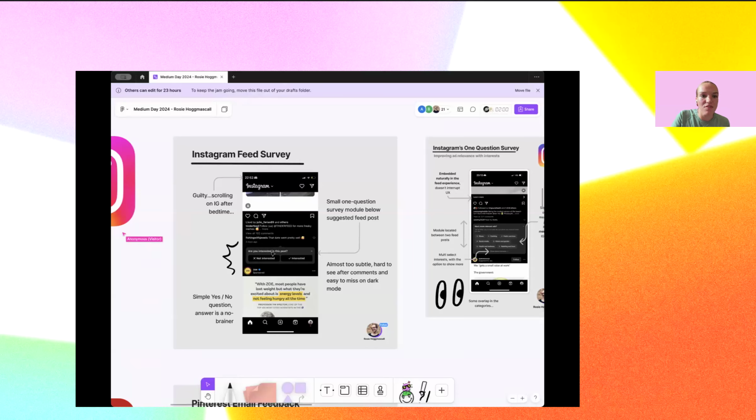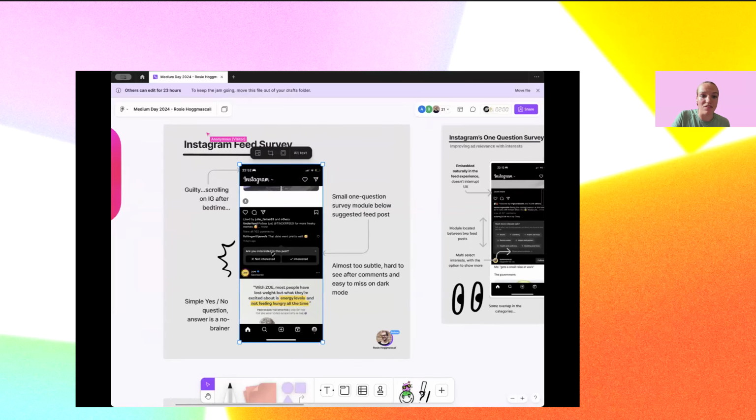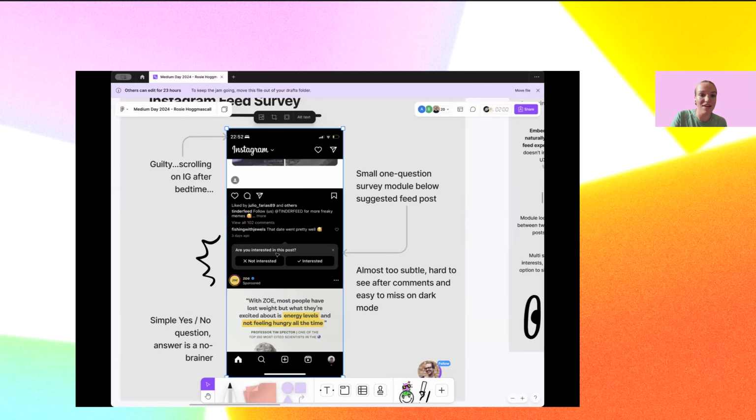And so this is a really, really quick example of one question surveys from Instagram. They're trying to find out whether I'm interested in their suggested feed posts, and it's interested or not interested. And when I tap on that, I then get a little thank you box.